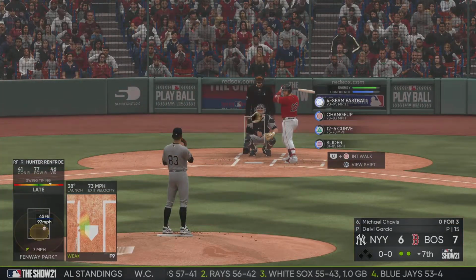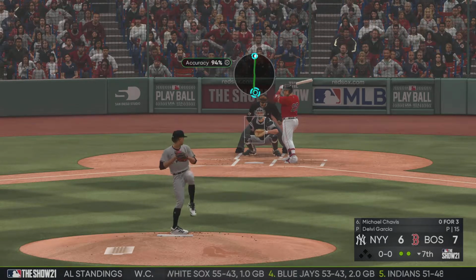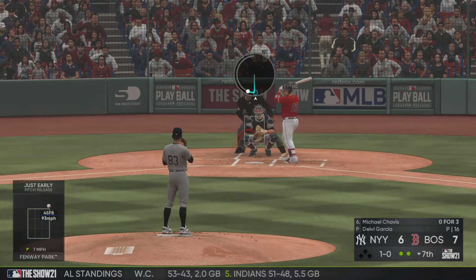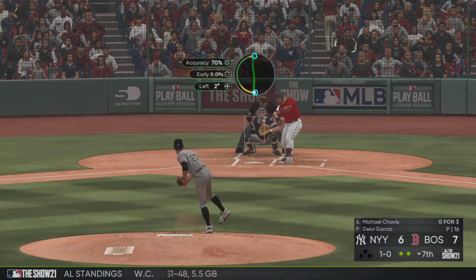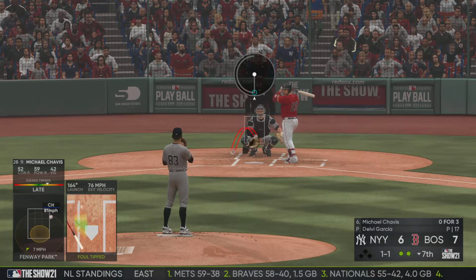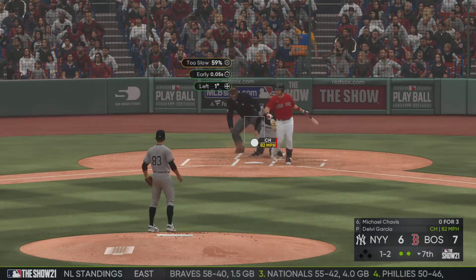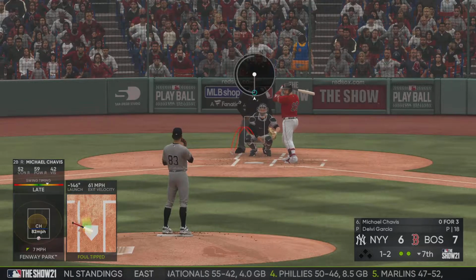Up next for the Red Sox. Now at the plate is Michael Chavis. He got under one and popped out his last time up. And that misses for ball 1. And he fouls this one off. The 1-1. Bases are empty here with 2 men out.